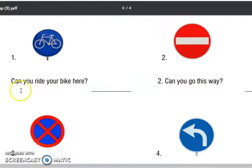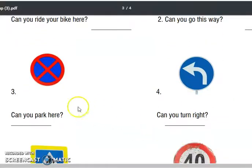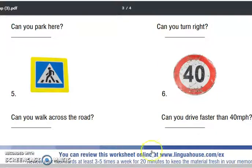The next picture. Can you ride your bike here? Yes or no. Can you go this way? Yes or no. Can you park here? Yes or no. Can you turn right? Yes or no. Can you walk across the road? Can you drive faster than 40 kilometers? Again, the signs are all here.